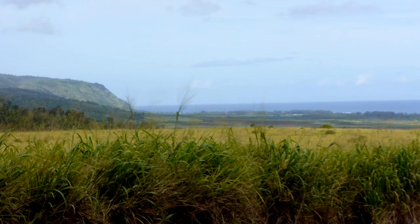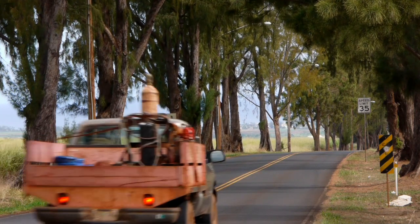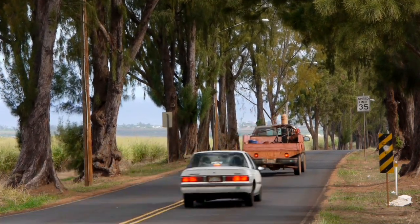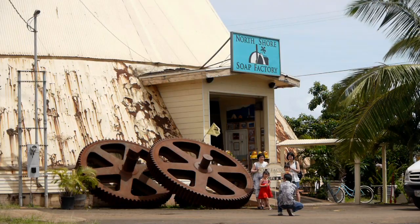A lot of the visitors discover Waialua by accident. They're kind of coming north and they're not paying attention, and the next thing they know, they wind up at this intersection here and they see this old sugar mill and the gates are open and they just find their way inside. They end up learning a lot when they come here.